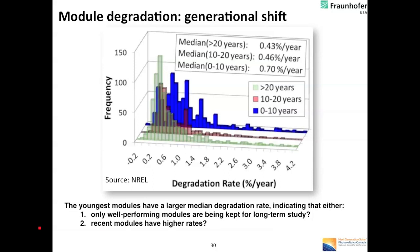Number one, I guess you could assume that only good modules have been kept, which isn't actually a bad assumption, right? Like if a module breaks or degrades, people might throw it away. Although a lot of these are coming out of places that are studying long-term degradation, so that's maybe not the greatest conclusion to draw. Of course, the other conclusion would be that the newer modules are degrading faster, and they're not the same. This is not at all a trivial conclusion.